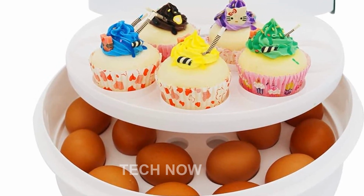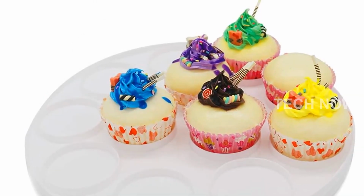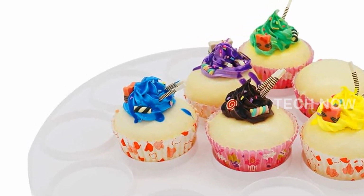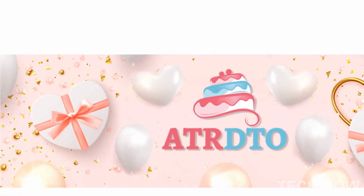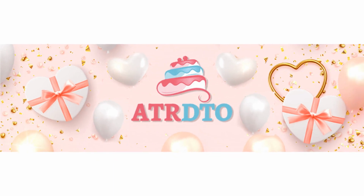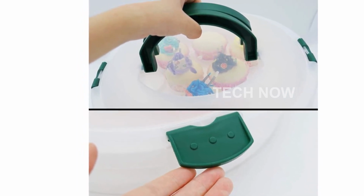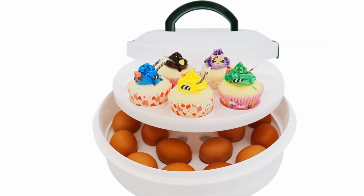Product dimensions: 11.8 by 11.8 by 2.8 inches. Item weight: 1.37 pounds. ASIN B0831GXNYM. Customer reviews: 4.6 out of 5 stars, 361 ratings. Best sellers rank: number 28,059 in kitchen and dining, number 34 in cupcake carriers. Is discontinued by manufacturer. No date. First available December 23, 2019. Number of sets: 1.